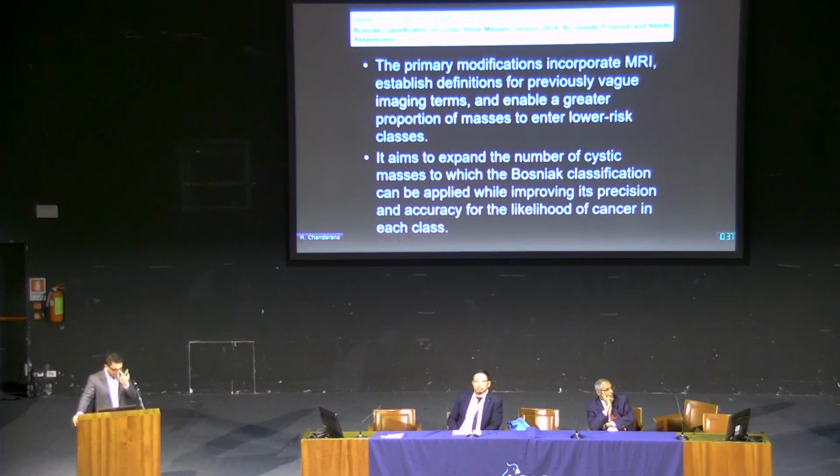There is a new update on the Bosniak classification. This was just published this year in Radiology. I think it's important to look at it when you get a chance, because there are a few changes to the Bosniak classification system that are proposed in this paper.